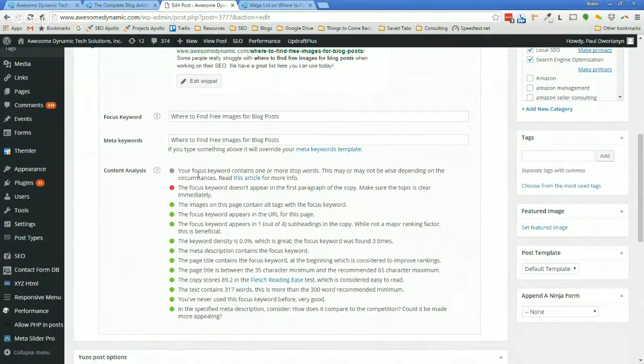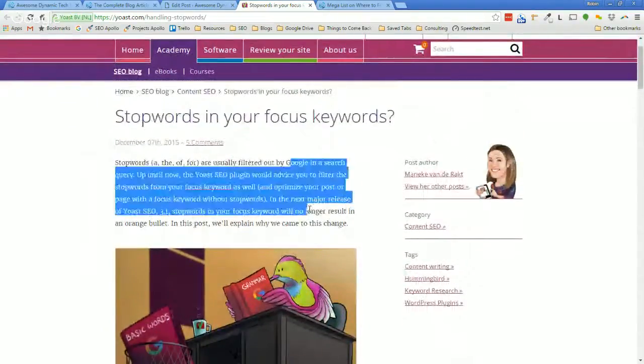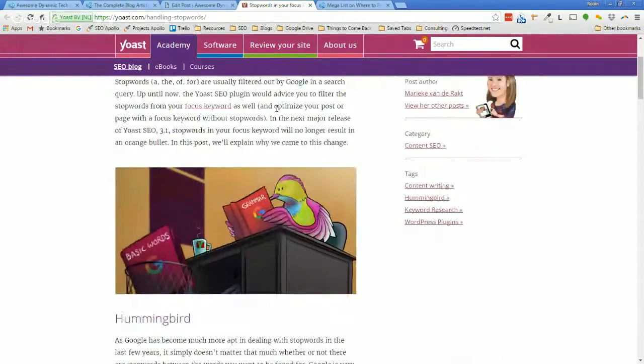There's a little link that describes it a little bit further. I haven't looked into that. That's something new to Yoast that I just noticed as well. Yeah, that hasn't been on here yet, so that was an update. I think they've had this blog on their site for a while, but they haven't added this whole stop words thing to the plugin.